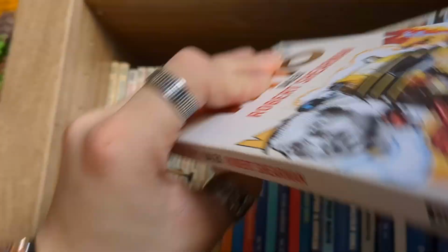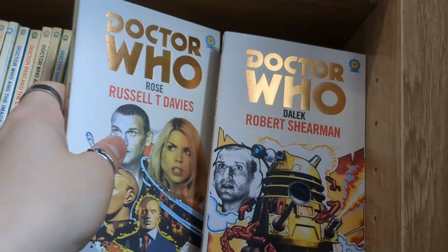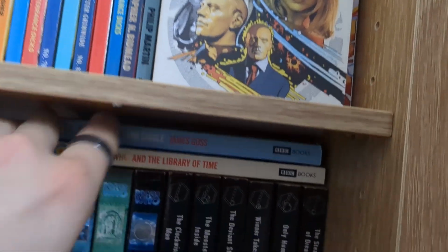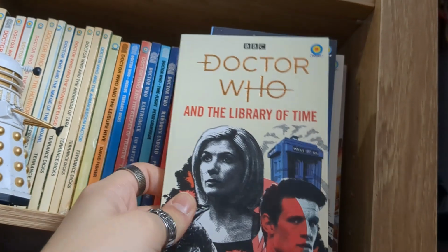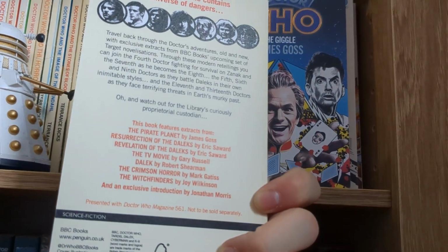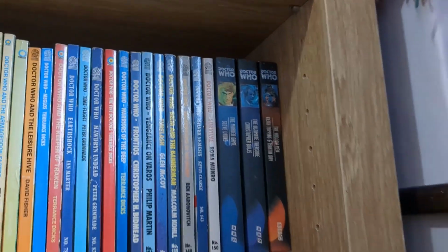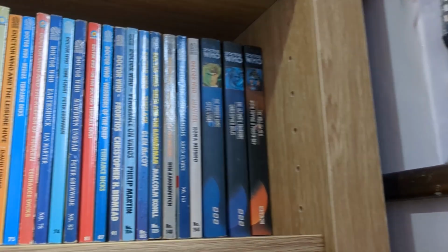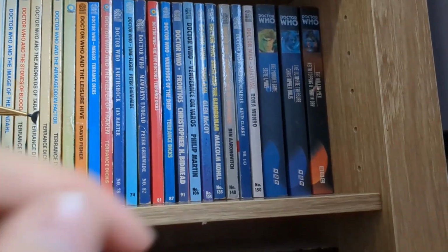We have these two that I took off the shelf with the Robert Sherman Dalek novelisation and the Rose novelisation, as well as the row below that where we have the novelisation of The Giggle and this Library of Time book featuring a few different snippets from different Target books, which you can look at on the back there. Now we move on to the BBC books with, first of all, the Past Doctor Adventures and the 8th Doctor Adventures. So I guess let's just get into that.